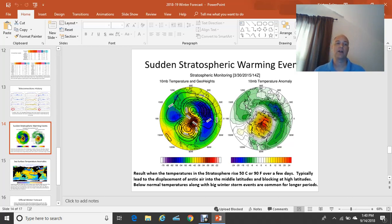Typically you have below normal temperatures along with big winter storm events during stratospheric warming events like this. You can Google this at home and do some research into it yourself. I've looked into this, and it's a real interesting topic, but it's definitely something you have to figure into the winter forecast. Sometimes sudden stratospheric warming events don't happen until later in the winter or even early spring. Other times they happen right in the heart of winter.